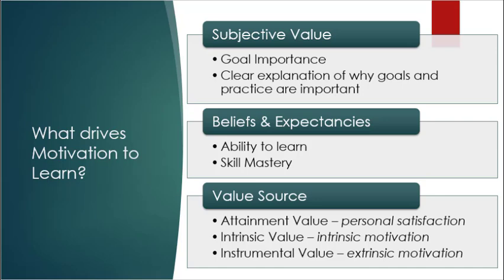Next, with beliefs and expectations, this is back on the learner. This is where the learner has beliefs and expectations of their own ability to learn, and this is derived from their skill mastery or lack thereof. And the value source is also part of the driving factors behind motivation to learn. They are the attainment value, intrinsic value, and instrumental value.